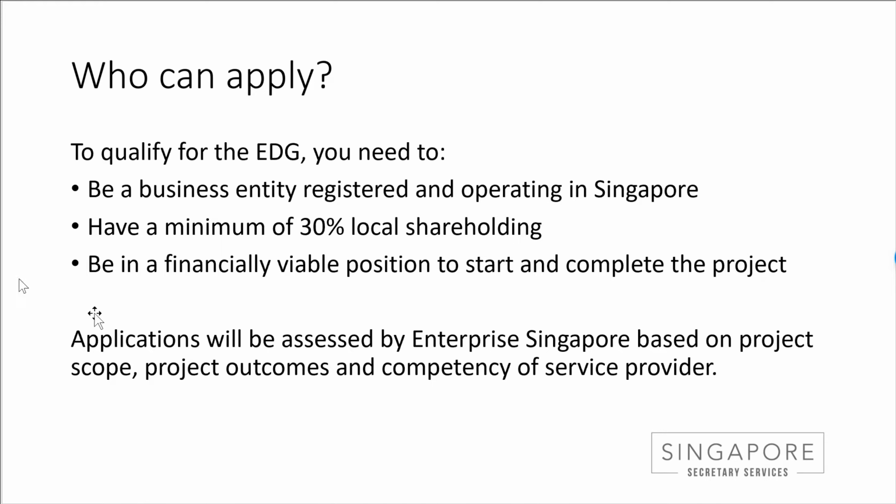So what does this mean? If your company is a brand new startup and you say you want to undertake an EDG project that costs like $20,000, that may not be possible because firstly you don't have revenue coming in. So how is it that you are able to support this project without any money? For this financially viable position, what we need is actually the past few years of financial statements, preferably the last 3 years, and you should have decent revenue and profits to qualify for EDG.